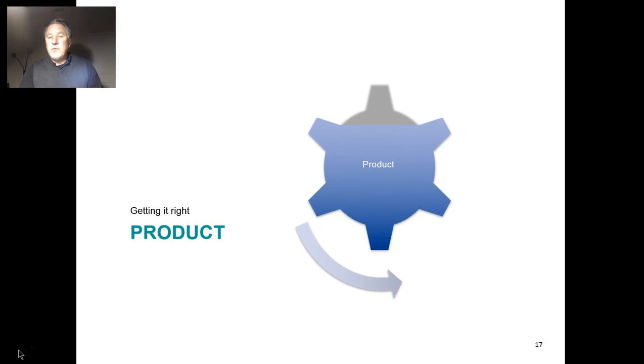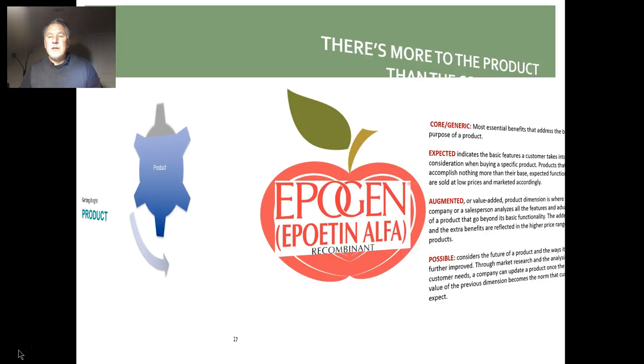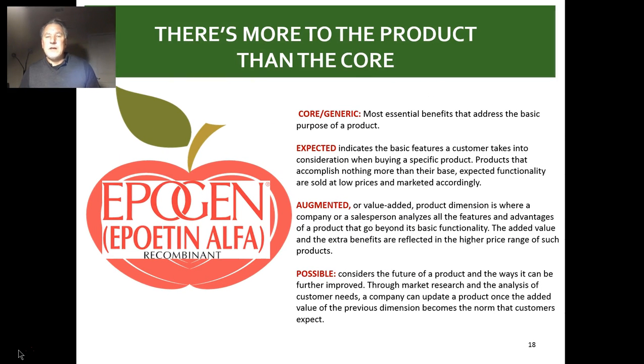So, product. Okay, so what about product? Well, I think there are some concepts about product that we need to think about. First, there's what we call the core product, which is the generic piece of the most essential benefits, the basic purpose of a product. But then there's the expected, which really takes into account what the customers take into consideration when buying that product. And most products that accomplish nothing more than their base are generic. Okay, so expected is really going a little bit further.